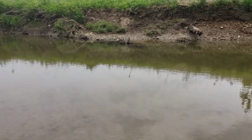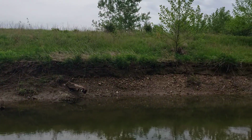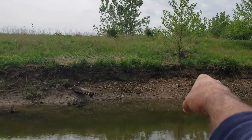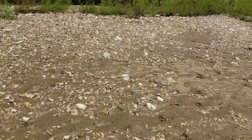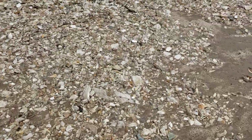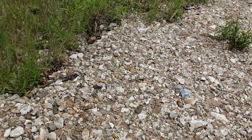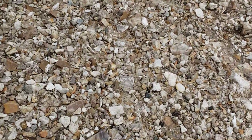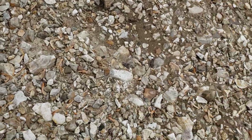There are a bunch of small minnows out in there though right now. See how that dirt's built up over that, where that rock's at? That's where your relics will be at right there, but I don't dig in dirt, so I'll wait for them to fall out. There's something red, we gotta look at that. Nothing.